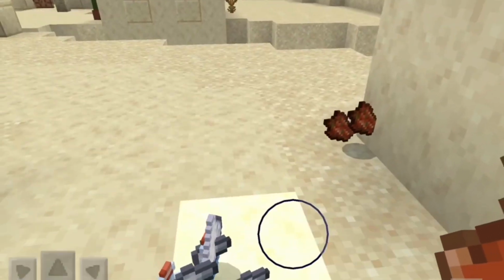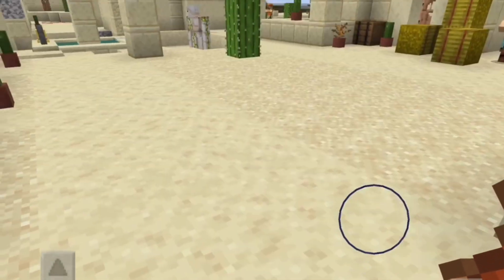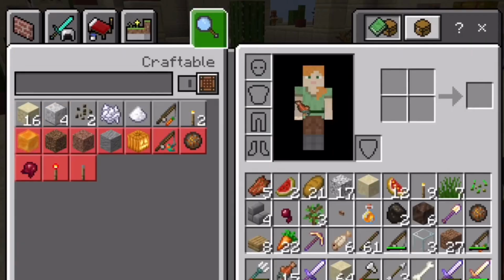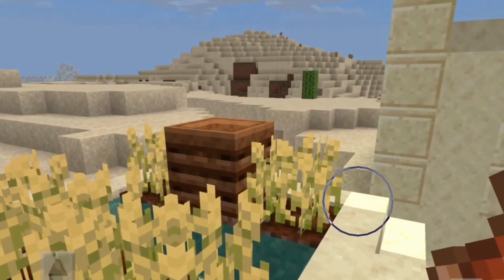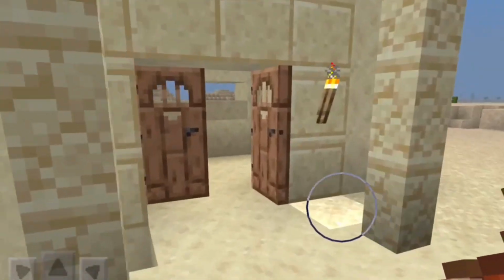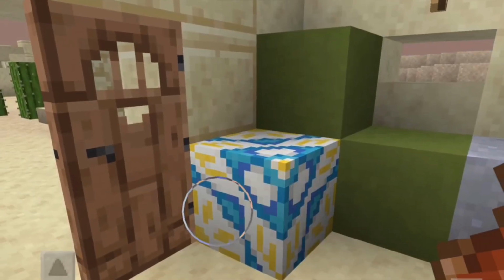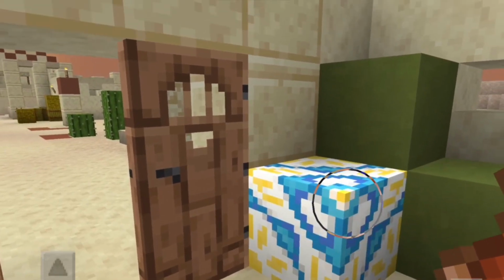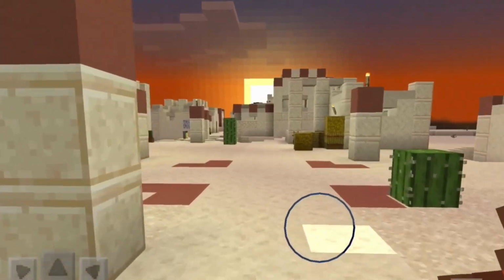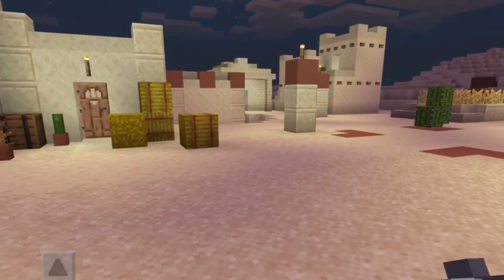Yep. Looks like all of them are still here. Let's see what else we didn't see. Wow, that looks really beautiful. We need to take this. It's getting dark, so let's sleep.